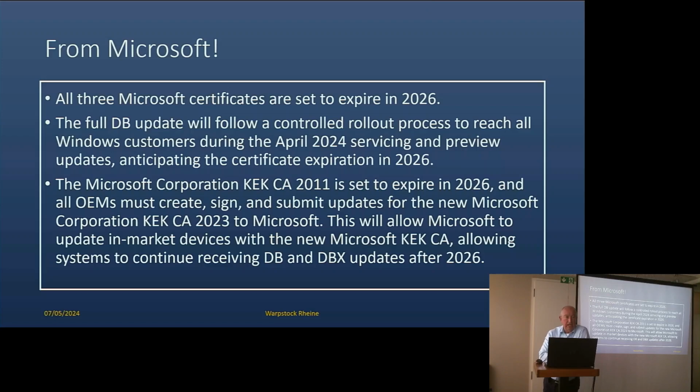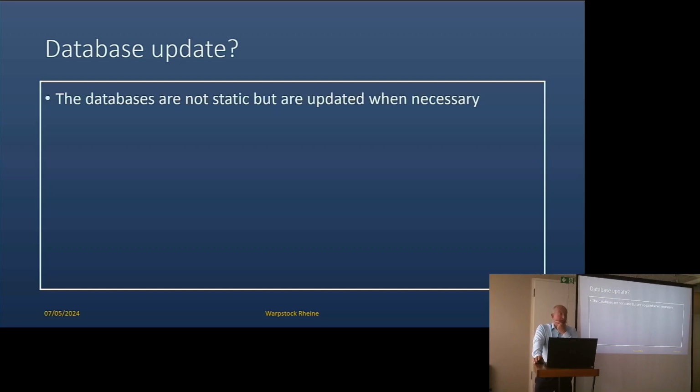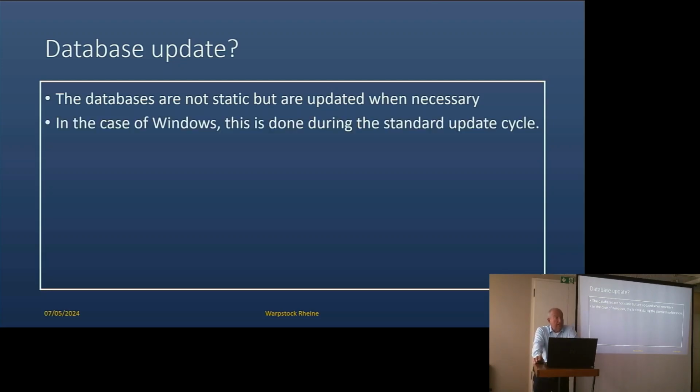One of the problems is, if you think about it, that there's going to be a vast number of keys added to the disallowed database. The database updates are not static. They're happening all the time via Windows Update. As I said, this is happening during the standard update cycle, so if you log into Windows, it's happening. Linux has a similar update, but via another channel.